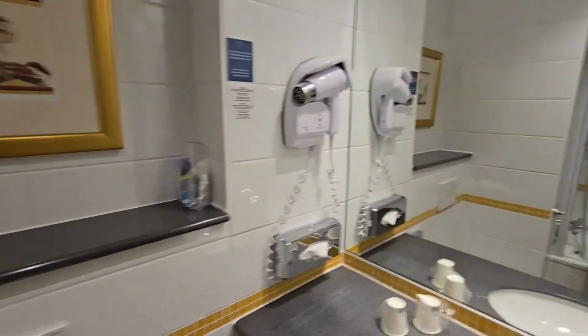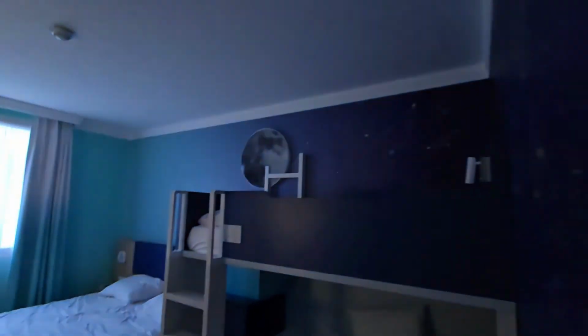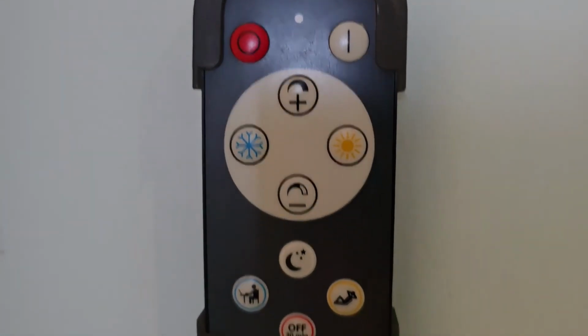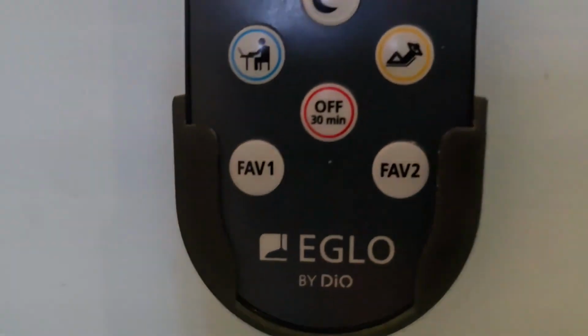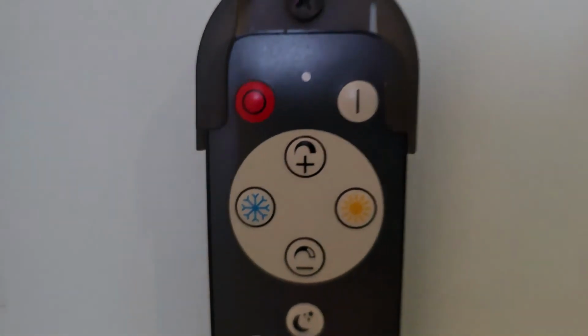So yeah, it's a nice clean bathroom. It's really sparkly and clean. And like I said, I showed you the moon. If you keep an eye on that moon, there are some buttons here. These are the moon control buttons. So you can turn it off, you can turn it up, you can turn it down, you can turn the colour different. So I'll turn it on and I'll show you.